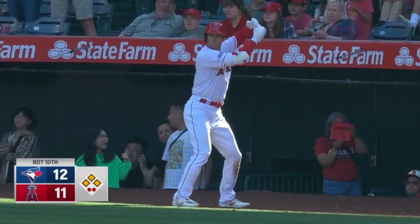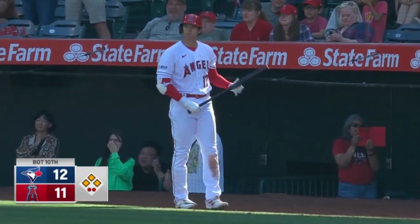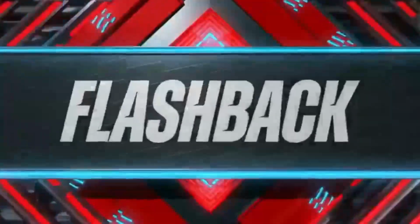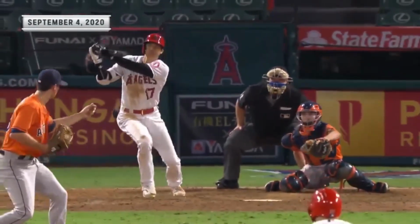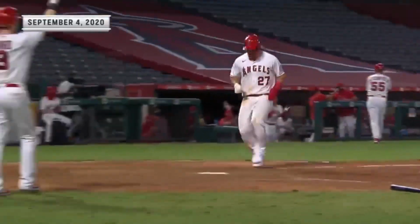It has been a crazy game between the Blue Jays and the Angels to finish this series, and Shohei Ohtani will have a chance to either tie or win it with the bases loaded and 2 outs. He has had 1 walk-off hit in his career. It was with nobody here in September of 2020 against the Houston Astros. Notable that it came off a lefty in that spot as the Angels won that game. But it didn't bring the house down because there was no house here to see it.